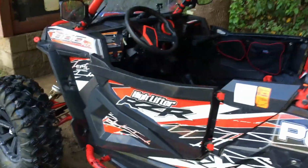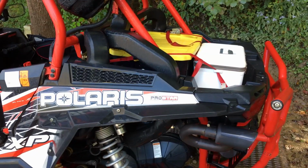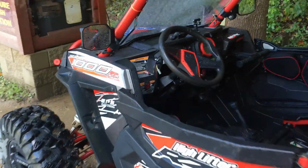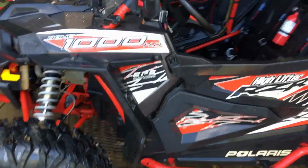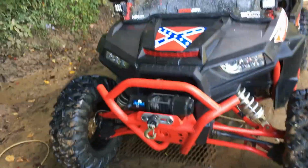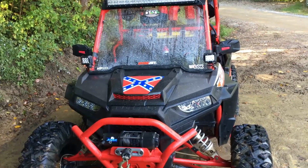I've been using Meguiar's ceramic wax on this. I think it works really good. Find that at Walmart, it's pretty cheap, $15-16 a bottle. I can do this machine several times with that one bottle.